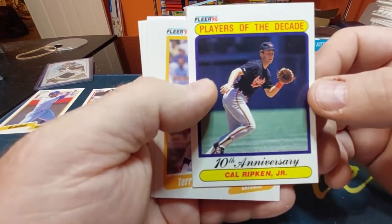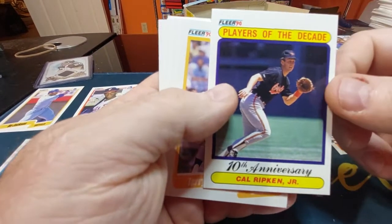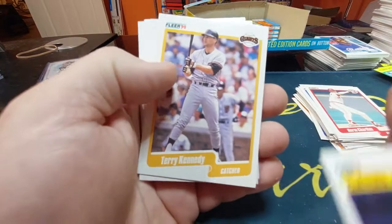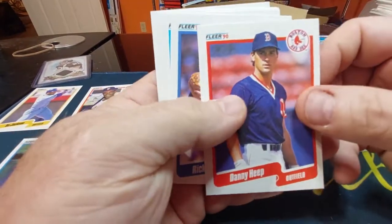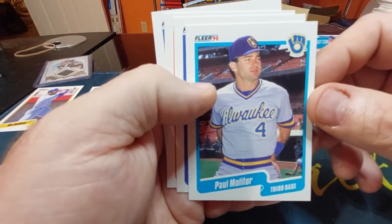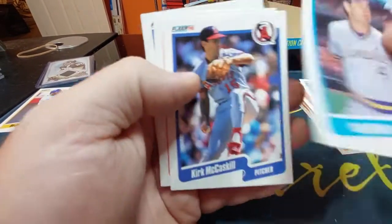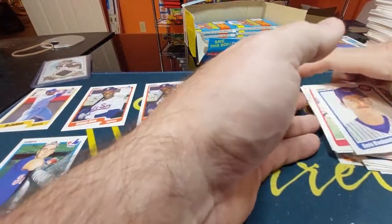Cal Ripken Jr., player of the decade. He probably was the player of the decade, I think. He did it all. Defense. I mean, he wasn't flashy, but every routine play seemed like he always made it. Paul Molitor, Hall of Famer. And playing every game don't hurt either when you're Cal.